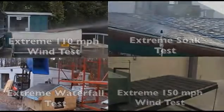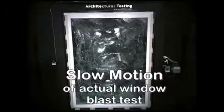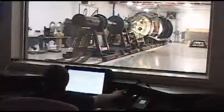Now, what else could we do? Blow them up? Well, actually, Architectural Testing in York, Pennsylvania provides independent blast testing for window and door manufacturers who are faced with the worst possible stress: explosive detonation. They've built a device that can produce an explosive air shock wave traveling over 1,000 miles per hour. Could our Advanced Protection Timberline shingles stay in place after being hit with everything the blast tube could deliver? Shock tube firing. Yes! The Advanced Protection Timberline shingles held fast.